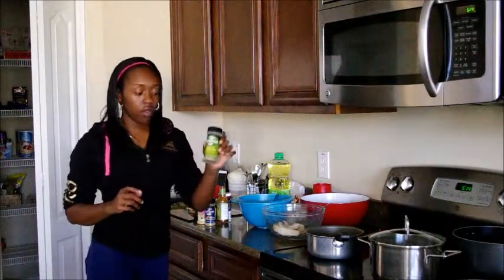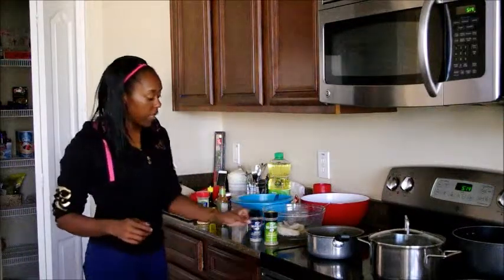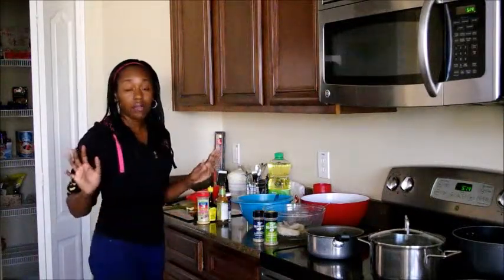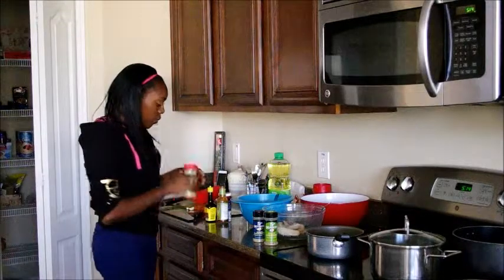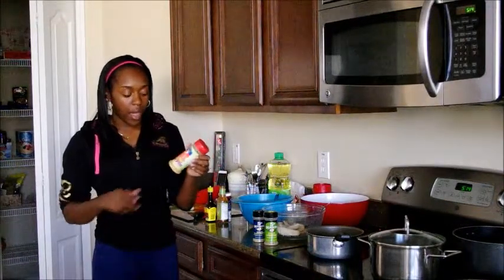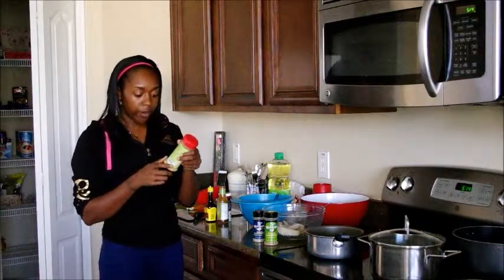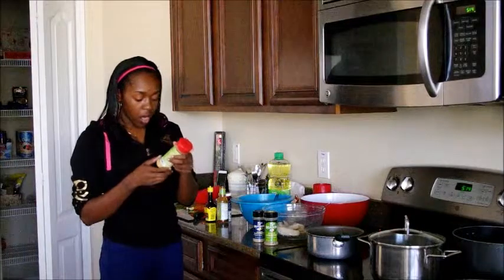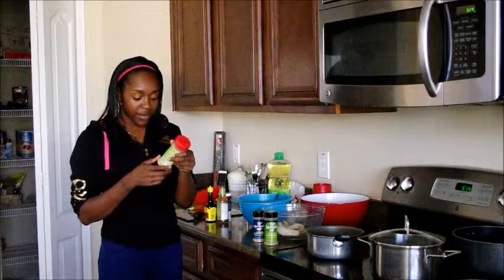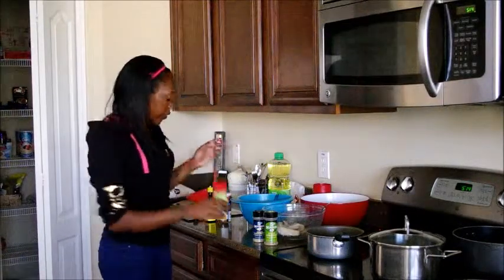So I'm about to put the heat on the ackee, and before I do, I'll be putting seasoning in it. So I've got whole oregano, which is herbs. I've got black pepper, we definitely need that. Not too much because I can't take pepper, but we have to have black pepper. I've also got a combination of seasonings, and I can tell you it has garlic, paprika, oregano, coriander, celery, turmeric, but this just adds all the flavours.